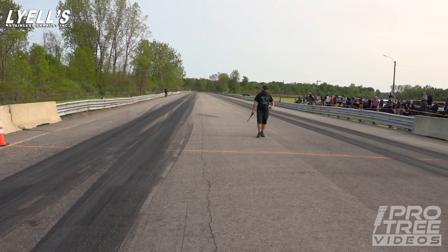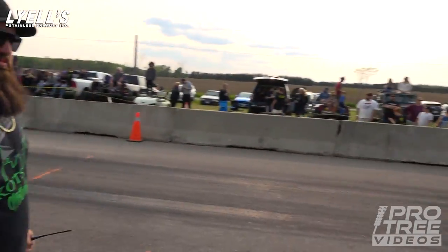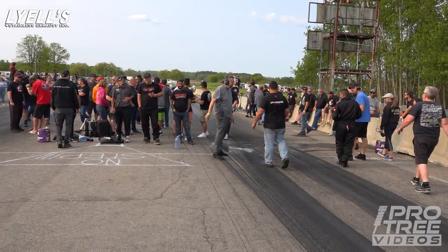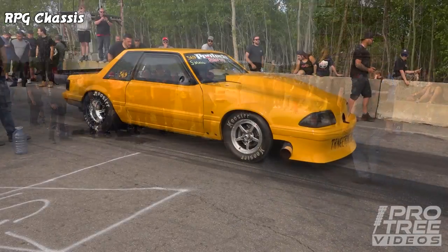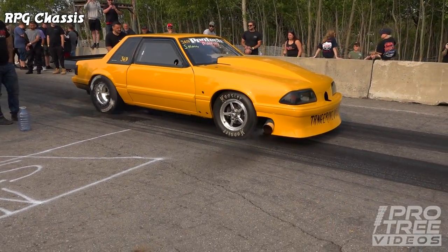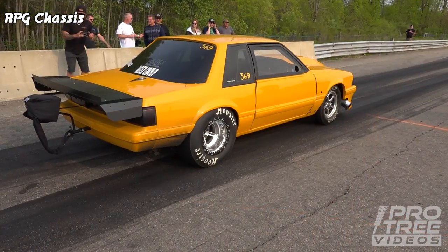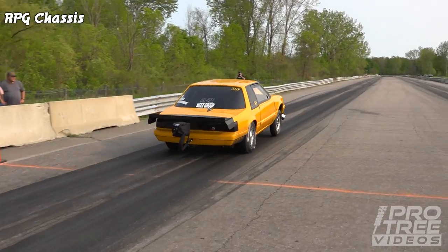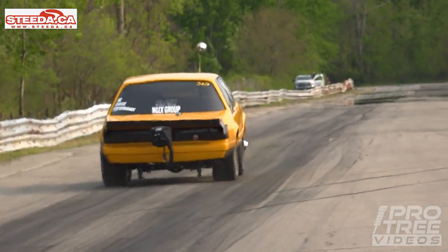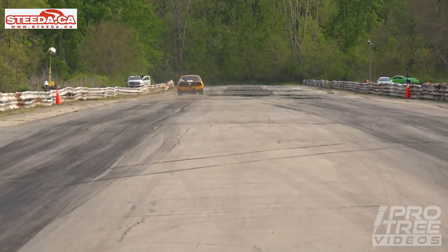Taking the win. Wajdi, all kinds of slow off the line. It's going to be a Granby Justin final. Tangerine Dream's going to take his bye run right here. Man, that car's fast. Holy crap.